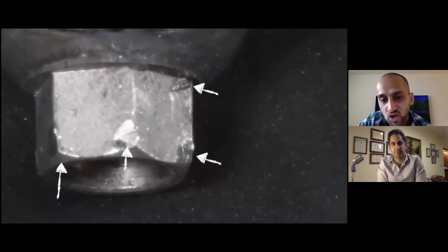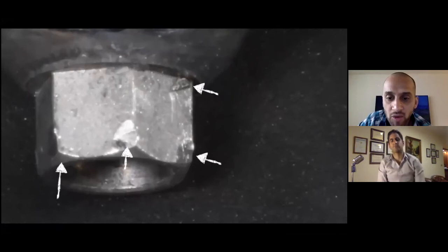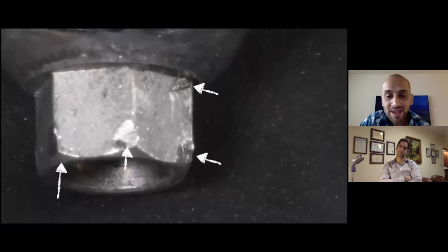That connection is no longer pristine, as you can see, right? Look at the image on the top right. You see that blob right there with the top arrow? What is that? Is that just a piece of scrap metal that's attached in there? Can that affect your fit? Can that affect your preload, right?